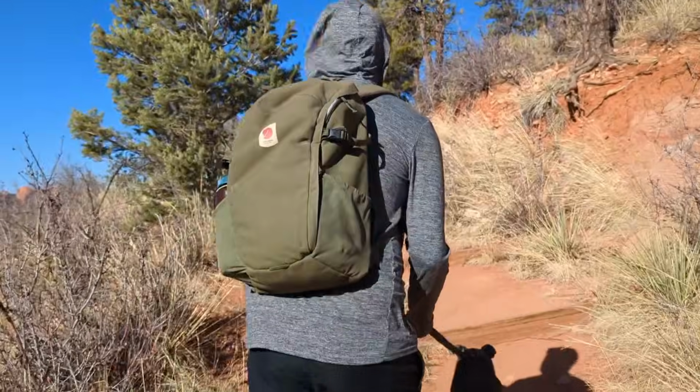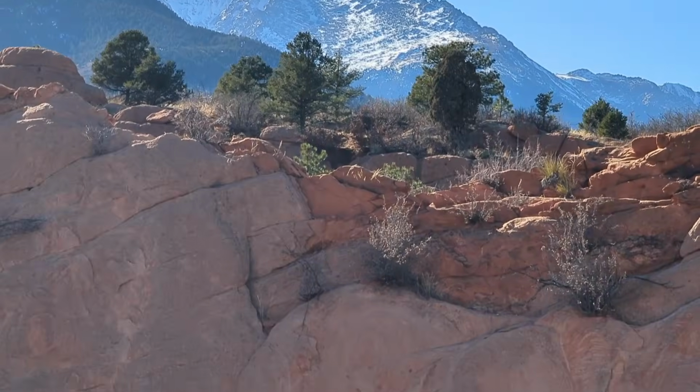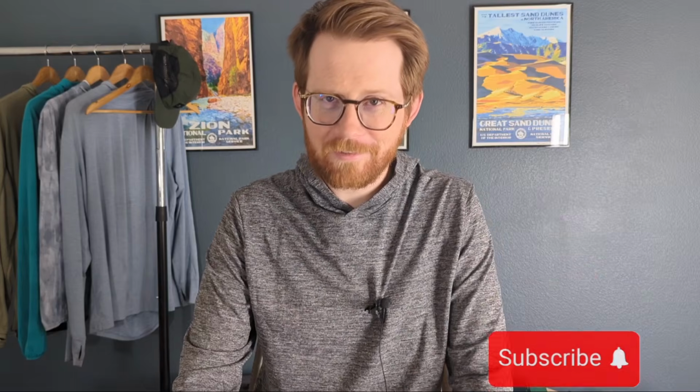This sun hoodie has about 30 UPF, but it's unrated. But the material is pretty thick, so you have some consequences because of that. When I start working up a sweat, I will feel pretty swampy in this, and it's not the best feeling. I also got this in a dark gray, and that makes a huge difference in the direct sun, where this thing will feel way too hot within a few minutes. That was my mistake, just a reminder for you guys.